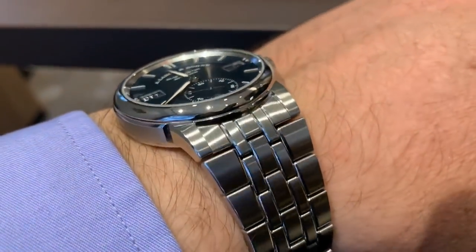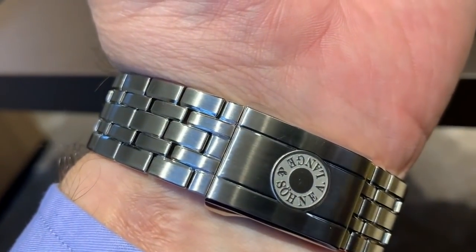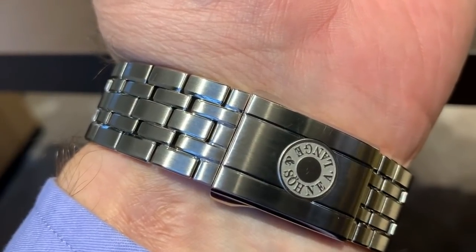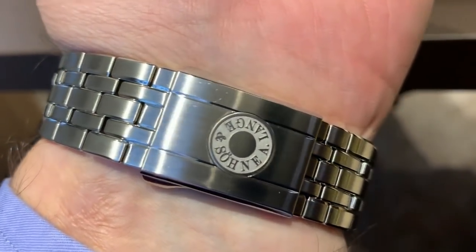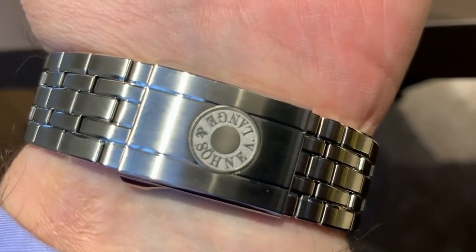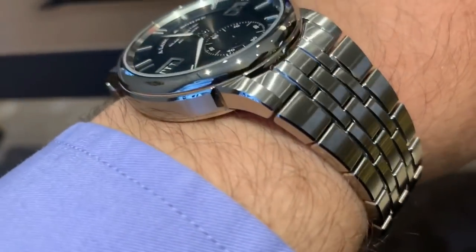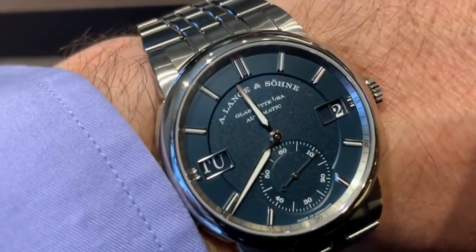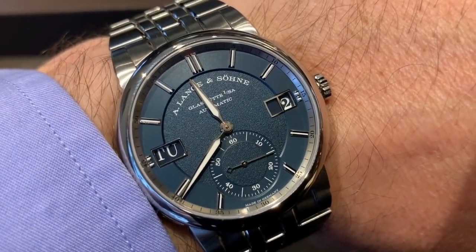Of course, it's not going to feel like a precious metal. I think the bracelet is just a bit cheesy. They've tried to copy Rolex's. They've tried to copy the Pepsi and the Batman, getting the Jubilee. They've kind of made a Lange version of the Jubilee. They've copied the coolest colored dial. Go blue, young man, go blue.